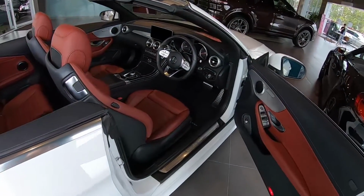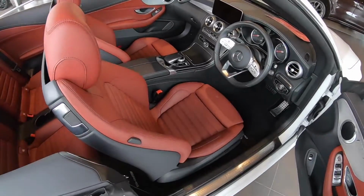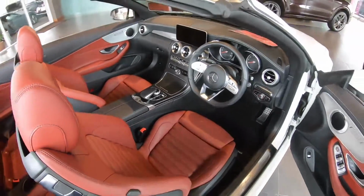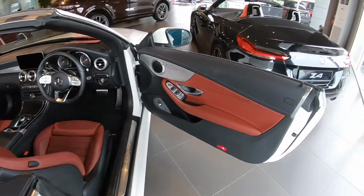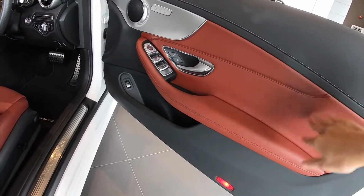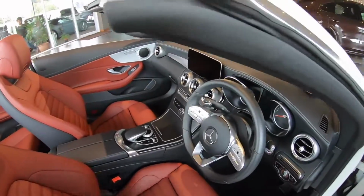Look at this interior. It is a fantastic two-tone interior with the leather in red and black contrast stitching. I like my cars with contrast, and this is very nice. Look at the leather, it's so nice with the contrast stitching. I like it. Let's get inside and look at it.